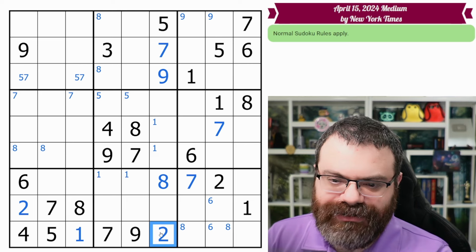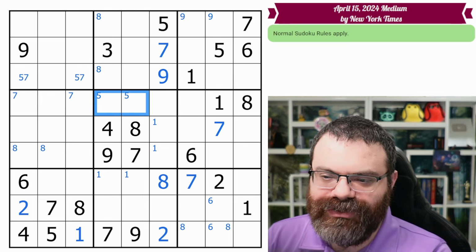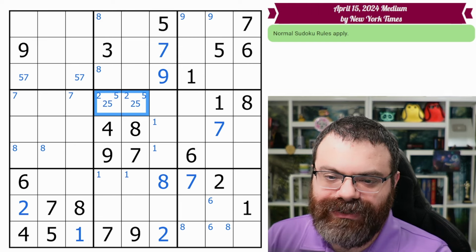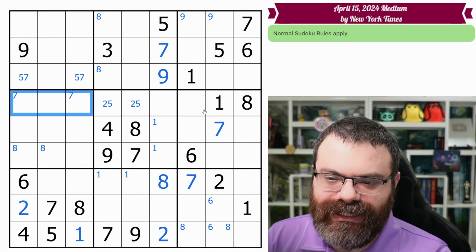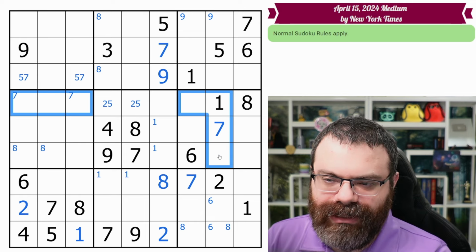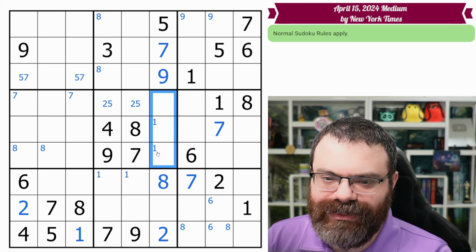We want to backtrack, make sure we follow up on everything. So this 2 also looks up, and it joins the 5. So we have another hidden pair. This is a 2-5 hidden pair. So that does mean that the 2 is not in these cells. I'm not seeing anything immediate to do with that, though. But it does mean that this is a triple remaining.